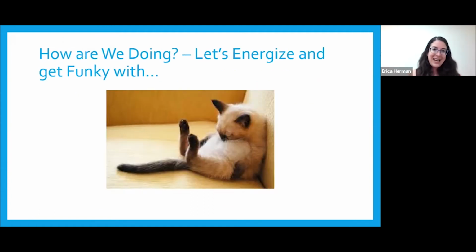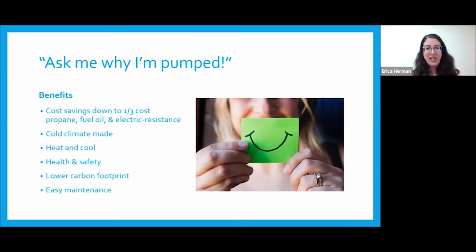So let's get funky and energized with some benefits. We've been chatting off and on through the presentation about what you can get and here are some benefits, but here's putting the benefits in a nice package all together to take a look at. We're going to do a run through of the cost savings, getting down to possibly almost a third of the cost compared to those propane, oil, and electric resistance systems. I know I keep saying them, but driving it home.